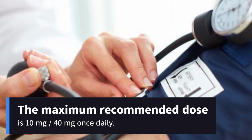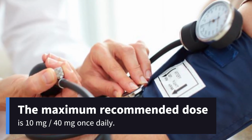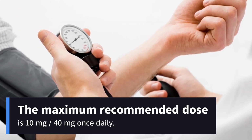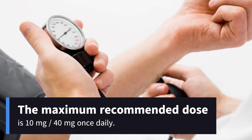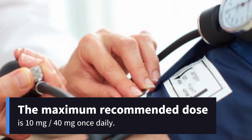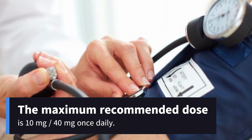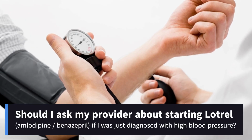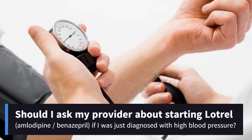Typical dosing guidelines. The usual starting dose for adults is 2.5 mg/10 mg once daily. Your healthcare provider may gradually increase your dose depending on how your body responds to treatment and whether side effects are present. The maximum recommended dose is 10 mg/40 mg once daily. Because this is a combination therapy, dosage adjustments are made cautiously to avoid lowering blood pressure too quickly or causing adverse reactions.